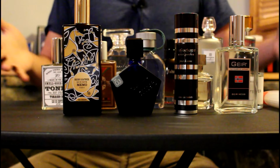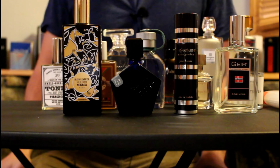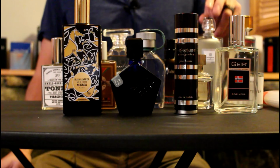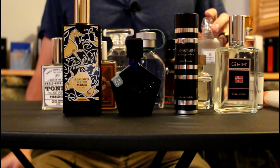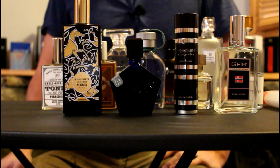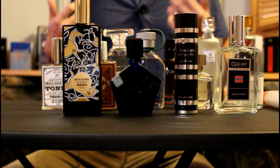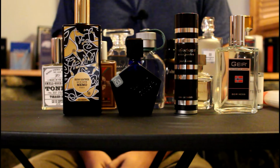So yeah, these are my most recent acquisitions. Some really great ones in here, some that I haven't really tried out in depth yet, and I'll get around to that, and the ones that I feel like should be brought to your attention either negatively or positively, I'll go ahead and make a more in-depth review on those in the future.